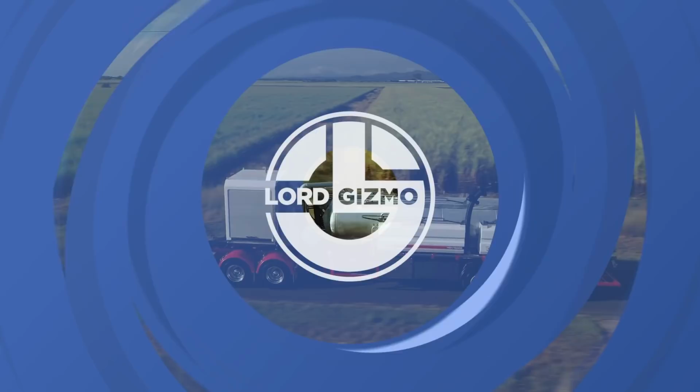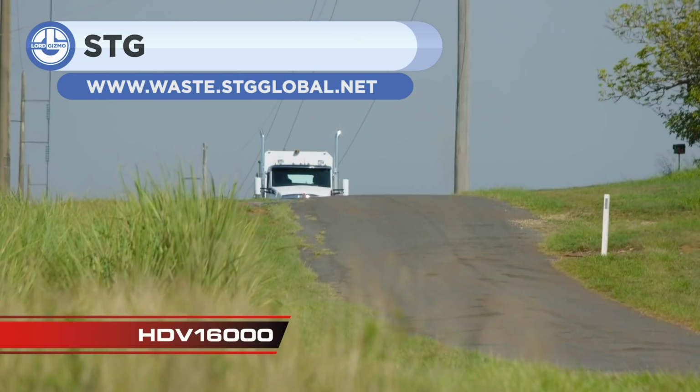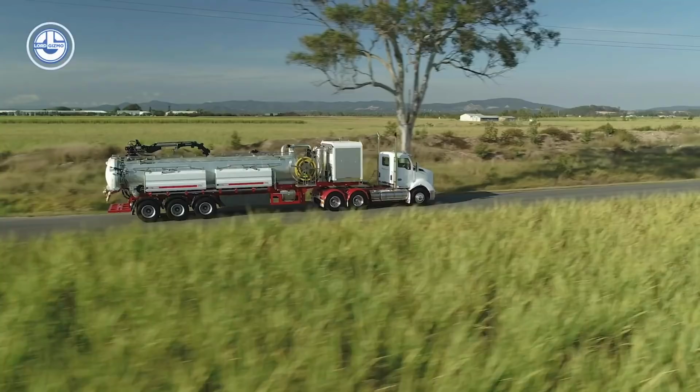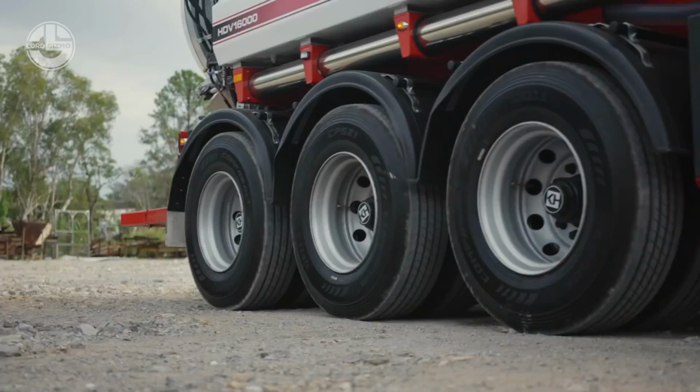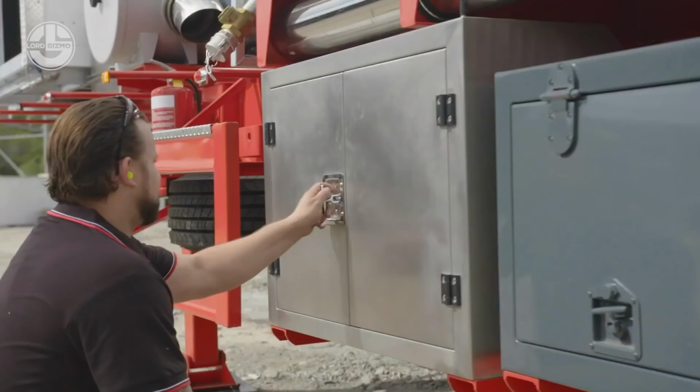This machine took 3 years of extensive research and development to claim the title of the largest vacuum truck to date. It's a 16,000-liter semi-trailer vacuum. With its large capacity and versatility, the machine is perfect for all large-scale hydro excavation jobs as it spends more time on-site and less time traveling to waste stations. The 16,000-liter vac semi-trailer packs a punch, and it offers durability and reliability.